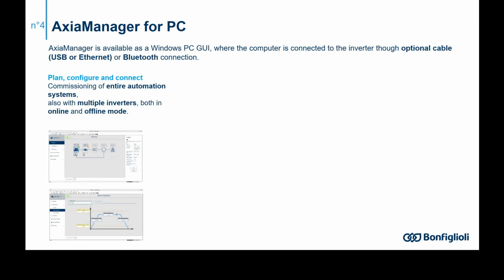This offline mode allows you to pre-set up a first parameterization in the office and then load this file into a device at the real machine. Graphical views support the user to make commissioning faster and less risky to faulty entries.